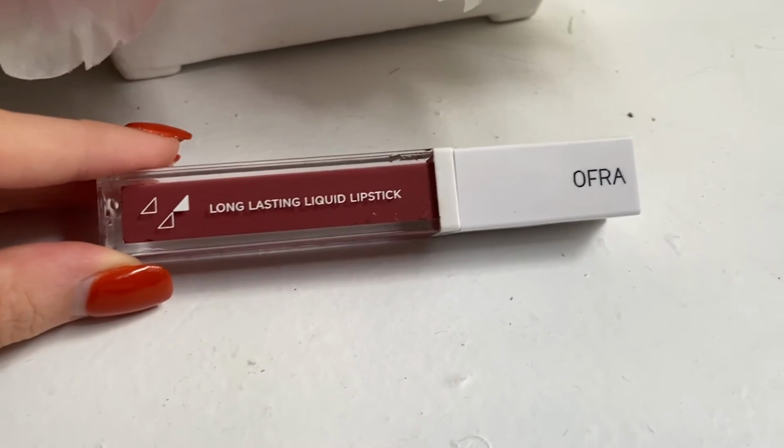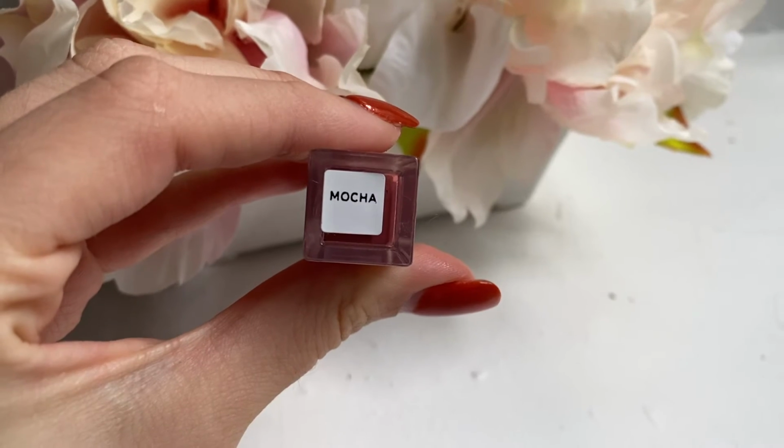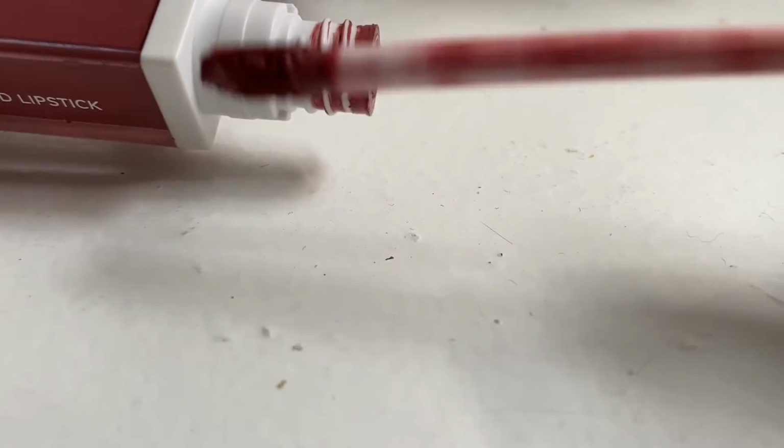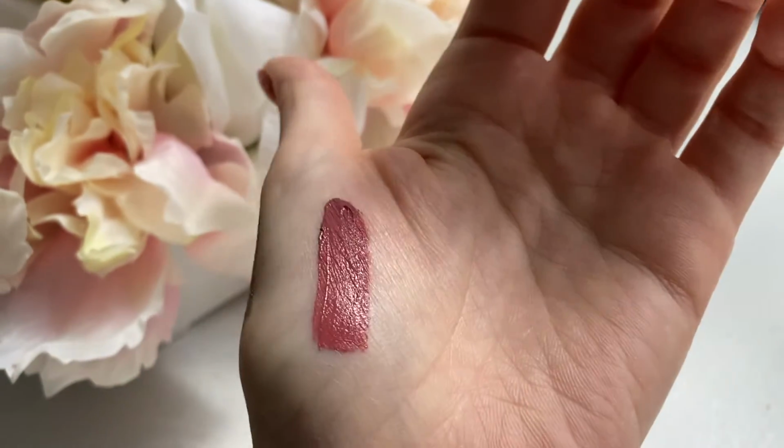We're gonna finish this up with one of my favorite lipsticks of all time, the Ofra Long Lasting Liquid Lipstick in the shade Mocha. This has been one of my favorites for probably at least 4 years now. They did change the formula and the packaging since I last had it, which was years ago, but I have used it since then. It was in my last video, the declutter video, and I still love it just as much, and the formula may even be better, so yay for Ofra.